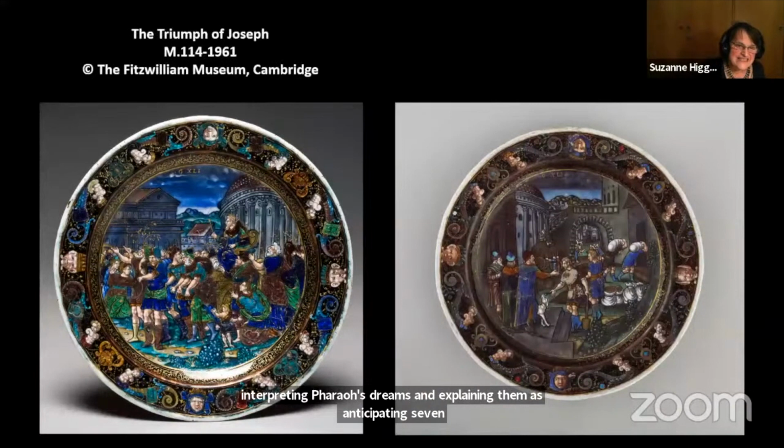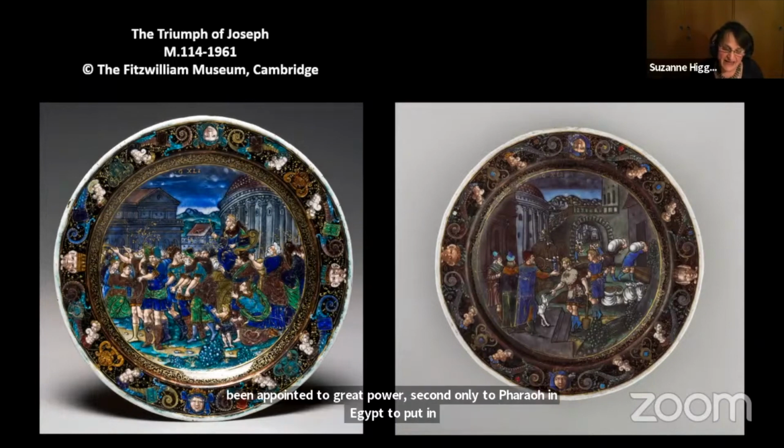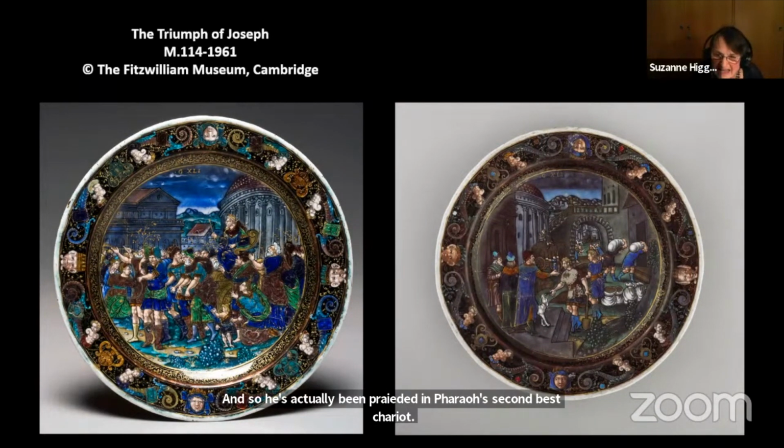And here we see the 5th scene in the series on the left, Joseph being paraded in triumph in Egypt, and him overseeing on the right the storage of grain, because on the left-hand scene, of course, he's been appointed to great power, second only to Pharaoh in Egypt, being put in charge of storing and allocating grain. So he's actually being paraded in Pharaoh's second best chariot. And on the right, he has the spade in the foreground, he's supervising the storage of grain, and he's pausing to speak to Pharaoh.